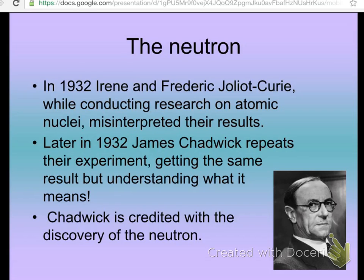So at this point now, and this is the early 30s, we know that there's a densely packed positive nucleus. We know that we have neutrons now in the nucleus. Woohoo! And we know that we've got electrons outside the nucleus. Guess what? We've got the basis of atomic structure. Now's where it starts to get weird.